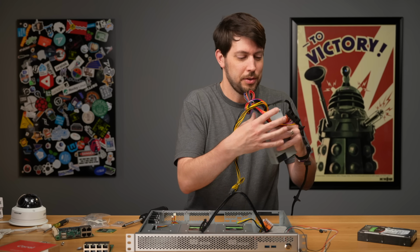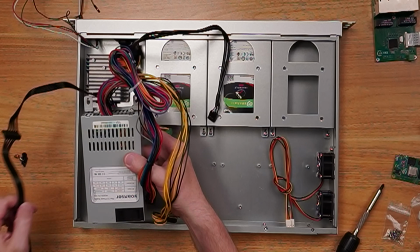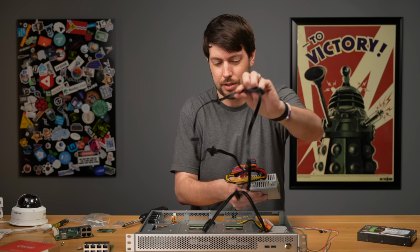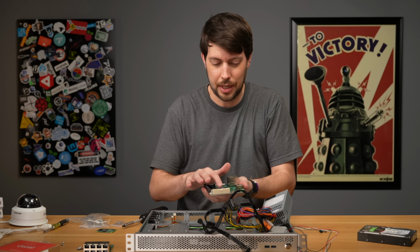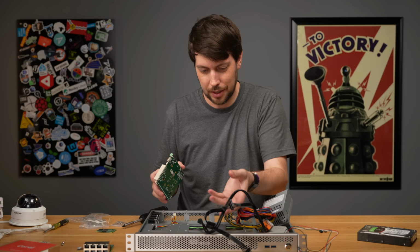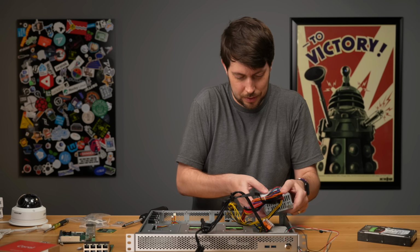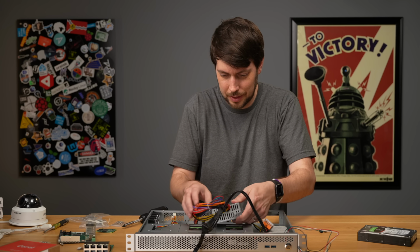This is our power supply, and this is Flex ATX. This is a 350 watt. This is what they sent. You can use other power supplies with the Interceptor board. The nice thing is it uses standard 24-pin ATX, and your hard drives use standard SATA power connections. So as long as we get this installed and it fits in here nicely, it's not going to be an issue either way.